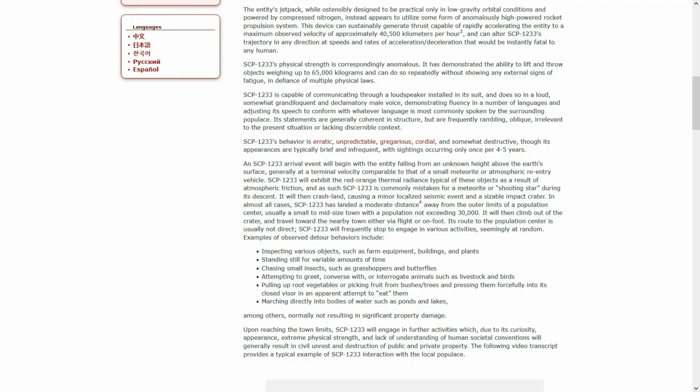1233's physical strength is correspondingly anomalous. It has demonstrated the ability to lift and throw objects weighing up to 65,000 kilograms, and can do so repeatedly without showing any external signs of fatigue in defiance of multiple physical laws.